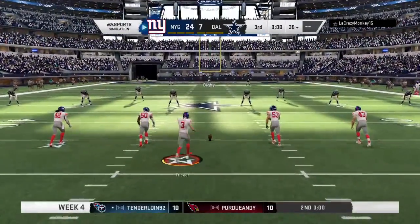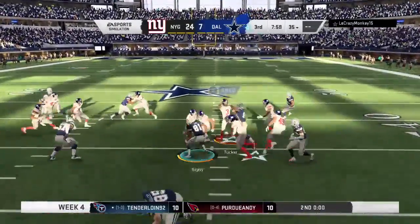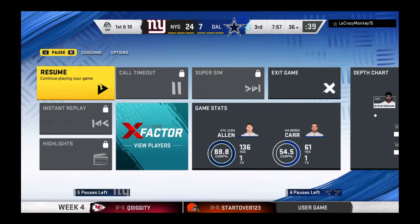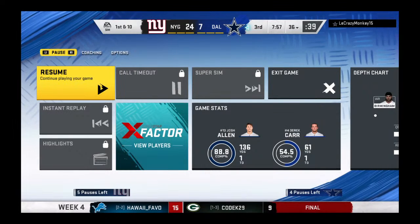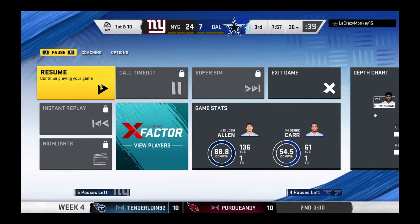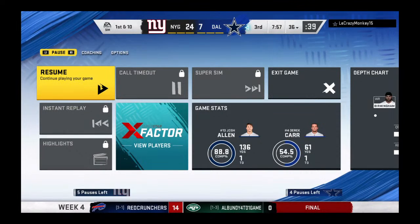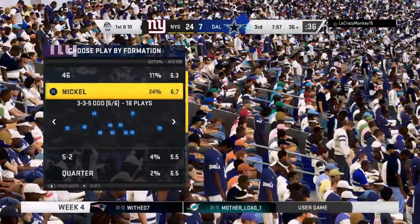Both teams appear ready for the fight ahead, and we resume action here in quarter number 3. This is taken near the 13. And a good return. He's across the 35-yard line, right around the 36. At their own 36-yard line.